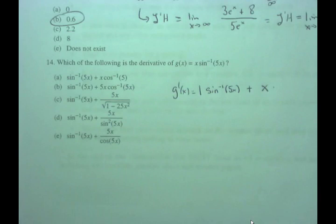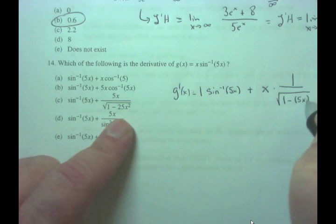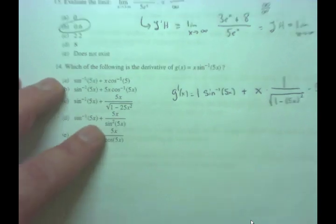But the derivative of a sine inverse of a function is 1 over the square root of 1 minus the function squared times f prime of x, the derivative of the inside. So this is a function, so it's going to be 1 over the square root of 1 minus the function squared times the derivative of the inside. Derivative of 5x is 5.